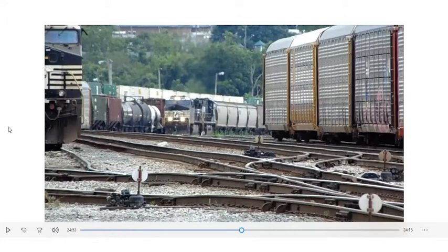First up out of the rush here is NS 51Q, grain loads out of Serency, Georgia. I hope I'm saying that right. I do apologize if I butchered that name.